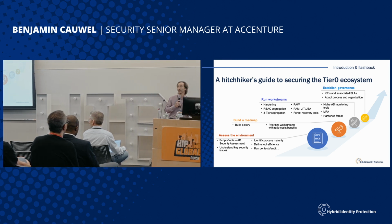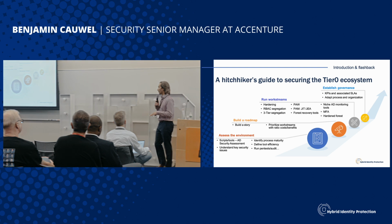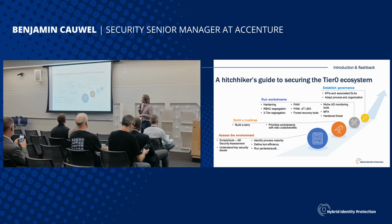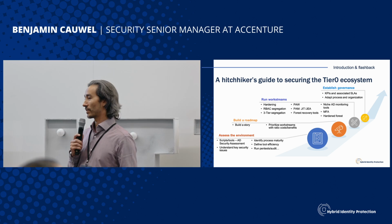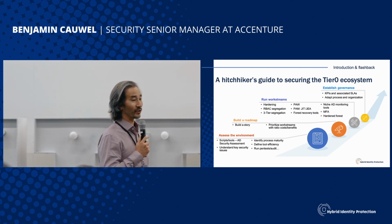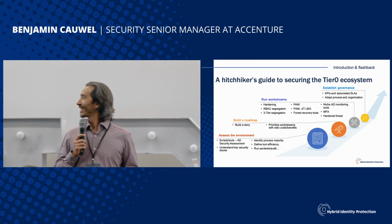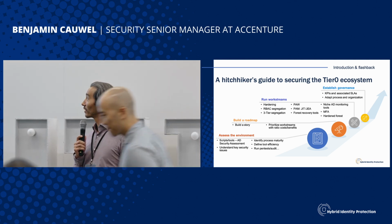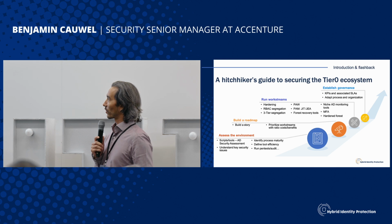To secure your tier 0 ecosystem, I'd like to give 4 different steps that I usually run through with my customers. We usually start with assessing the environment. Then once we've assessed the environment, we build a roadmap. Then once the roadmap is defined with a customer, depending on his budget, of course, we go for running the work streams. That means implementation with the customer. And then the last part, which is really important to me, is establishing governance.